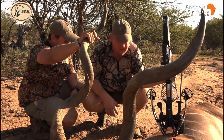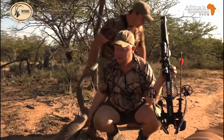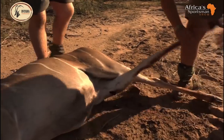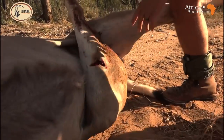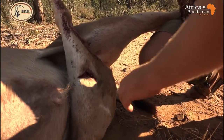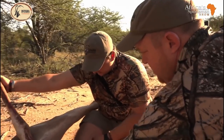Like we suspected. So let's go have a look at that shot, because it must have hit something significant. Yeah, let's have a look over here. It looks like it entered here on that side and exited here. So obviously you hurt some sort of small artery, because, like I said, it was bleeding a lot.